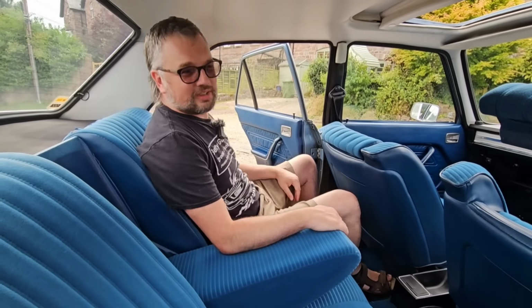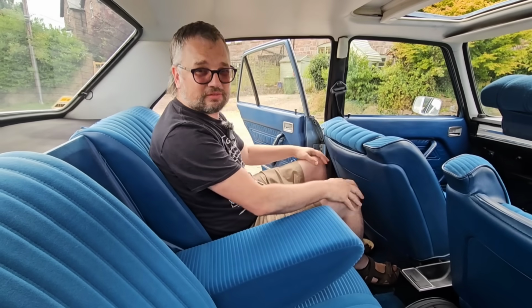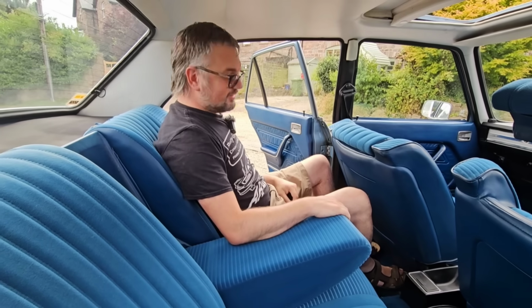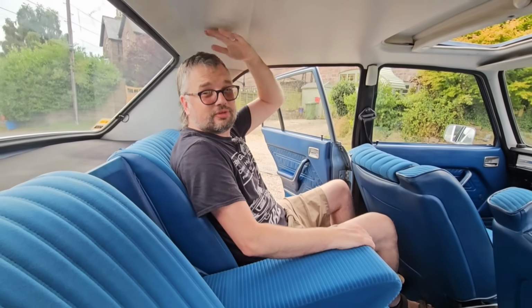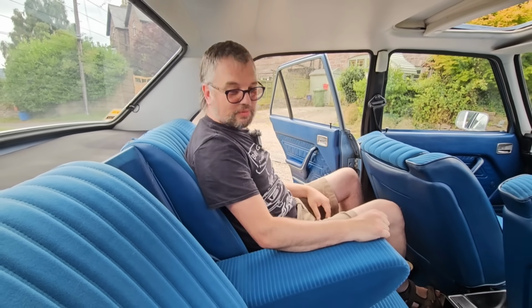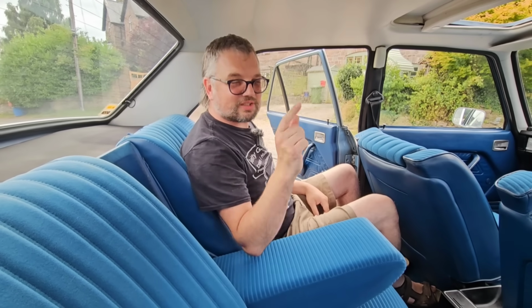Oh gosh. This is like climbing into the back of a Citroën DS. You'll note plenty of space for the knees. This enormous centre armrest. And yeah, this feels very comfortable indeed. I seem to have plenty of headroom in the back, and it feels like a very nice place to sit. Lovely view forward. So yeah, when it comes to the Citroën DS, Peugeot were a closer rival than you might imagine.